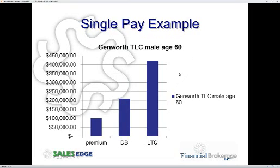And I took a 60-year-old male. I said he's in good shape here, good health, and I plugged the numbers into Genworth's total living coverage. I could have chosen several, but this is the one that seemed to be the quickest to run on the software. And if this gentleman puts in $100,000 as a lump sum, it purchased him just over $200,000 of death benefit. If he never needs long-term care, his family will receive $200,000. That's a lot of leverage off of $100,000.